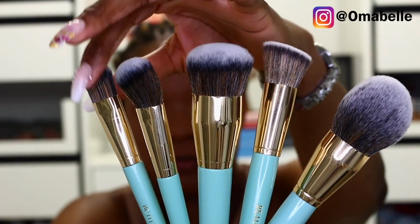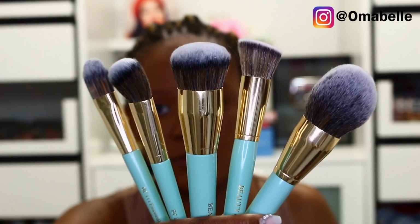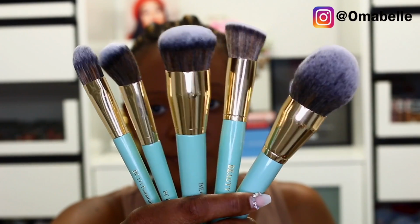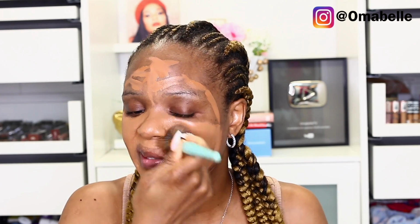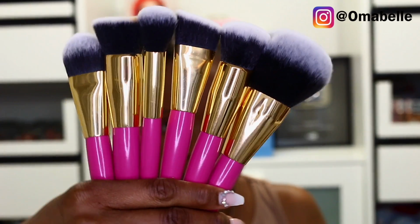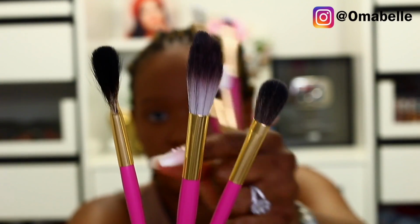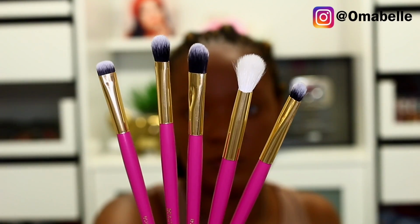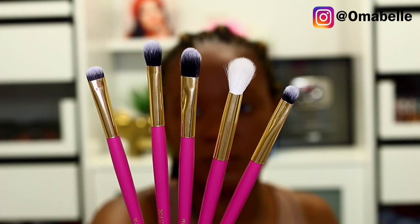It comes in a set. They have the face set, and the green set, which comes with 5 different brushes, and also 5 eye brushes. For the pink sets, I think they have 4 different brushes. So those are the brushes I love to use. I absolutely love the quality of their brushes, and they're extremely affordable, guys, really affordable.